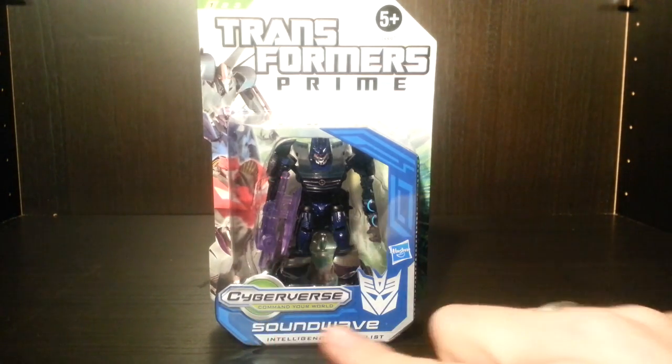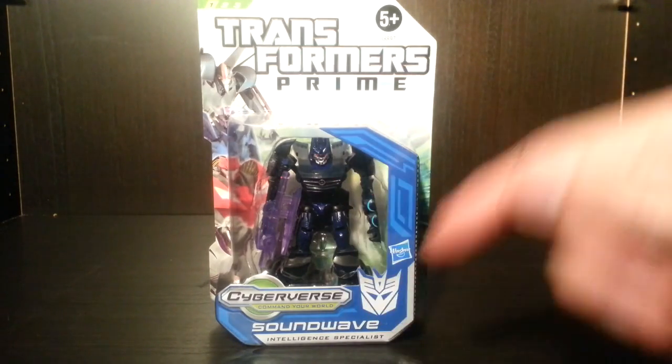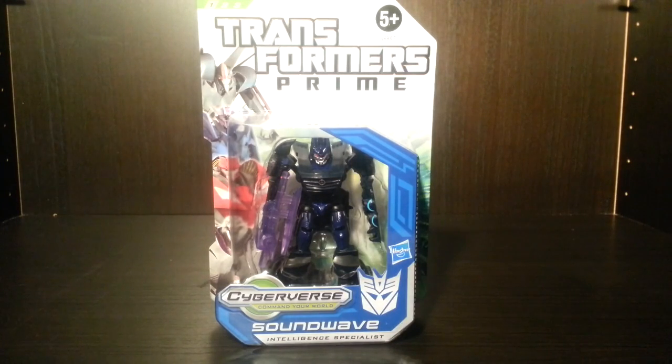Yet again another Cyberverse thing, because I've just fallen in love with these guys. I know a lot of you guys out there don't like these because of the simplistic nature, but I think the robots are good representations and are great if you've just got limited shelf space, when you're a grown man with kids, etc. Yeah, I'm one of those.